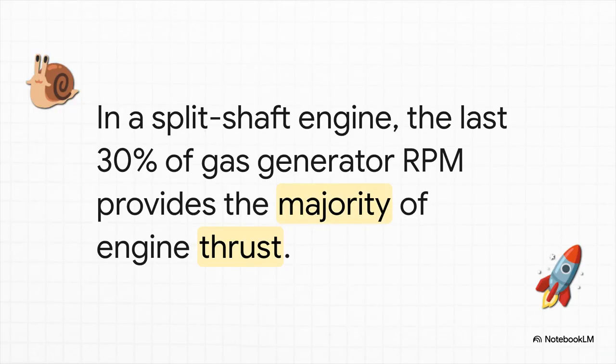Let's circle back to that power lag we mentioned in split-shaft engines. Here's what's actually going on. Almost all of the engine's useful thrust is made in just the last 30% of the gas generator's RPM range. So if you're below that, moving the power lever doesn't really do much. This means pilots have to learn to think way ahead, adding power much earlier than they would in a piston plane, especially when they're close to the ground.